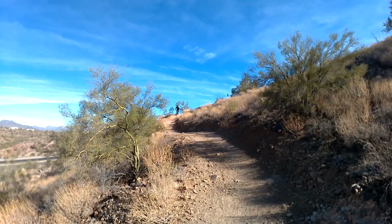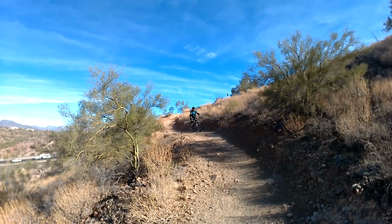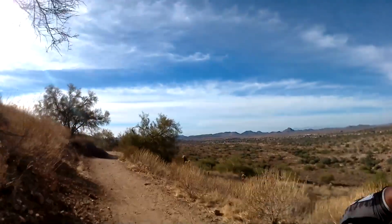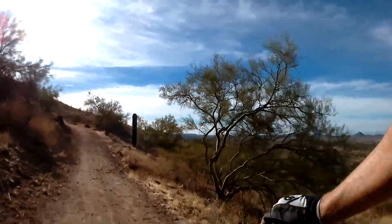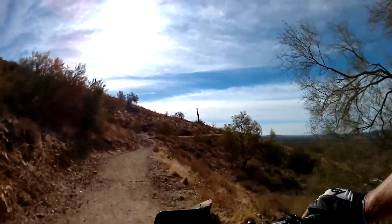If you start from the Desert Hills parking lot, it is a short climb to the ridge, then you get to enjoy a long and twisty downhill. This is one of my personal favorites of the trail system. Sidewinder has a long and steep downhill, but Ocotillo is flowy and reminds me of roller coaster rides.